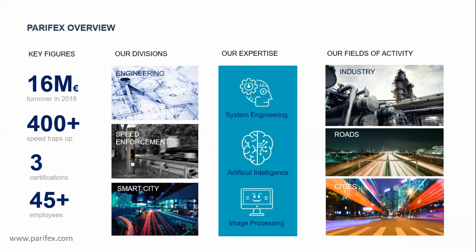We are organized in several divisions. The first one is engineering, so mainly in automation and control system fields for the oil and gas industry to other industries. The second one, which is actually my subject, is speed enforcement. So we actually are one of the main providers for the government of speed traps. We develop, design, and manufacture our own equipment.